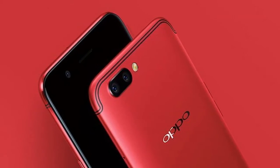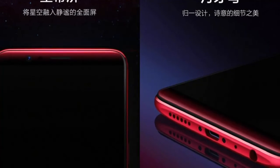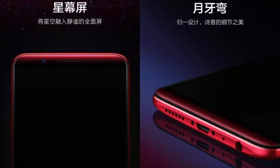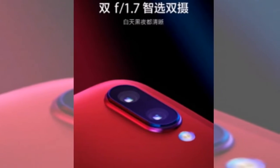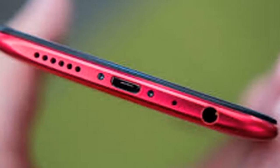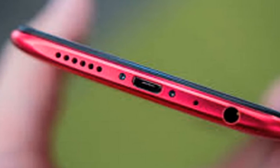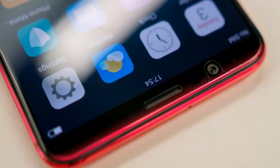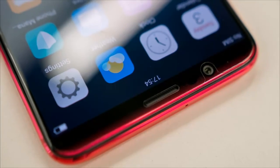One really nice design feature with the R11s is that the ports are indented, so the bottom is more comfortable to hold with your pinky finger. As far as specs are concerned, the R11s has a Snapdragon 660, 64GB of internal storage plus microSD expansion, 4GB of RAM, and a 3200 mAh battery.